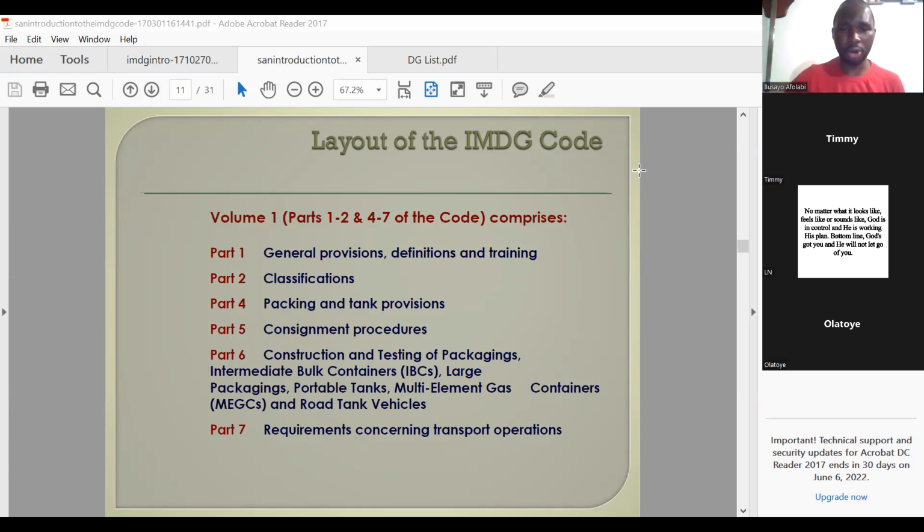Then going down to part four, all these things are still in volume one. This is now the packing and the tank provisions. Part five is the consignment procedures, what is expected. Then the construction, testing, packaging, and the IBCs, and the portable tanks, are found in part six. Part seven is the requirements for transport operations, where we are talking about segregation, separation, and all whatnot.